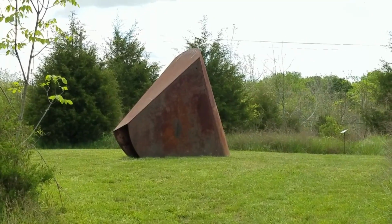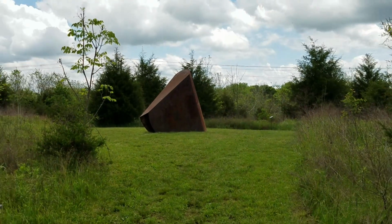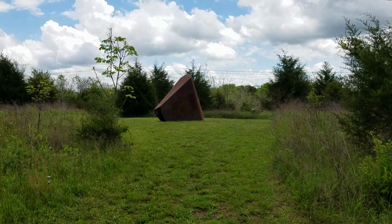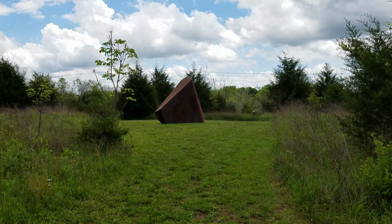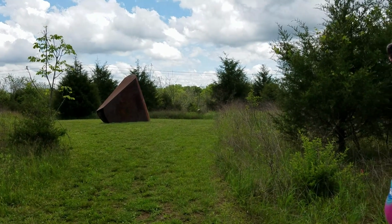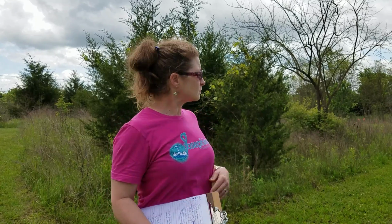So that's my little geek out on minimalist sculpture. One of my favorite minimalist sculptors is Richard Serra. If you don't know his work, go Google it. It's amazing. And if you get a chance to visit the Dia Beacon in Beacon, New York, and actually walk inside of some of the Richard Serra sculptures, do that, do that, do that. It's a life-changing experience. We're going to move on now to some other pieces here.